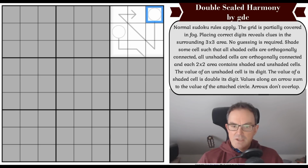Shaded or something. So what colours should we use today? I'll probably just go blue and orange, on the basis that they are, I think, the colours that are most colourblind friendly in our palette. So this is a doubler.